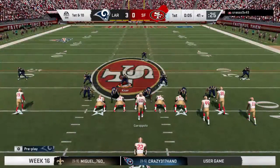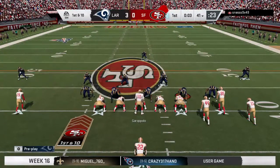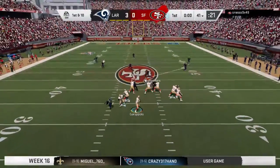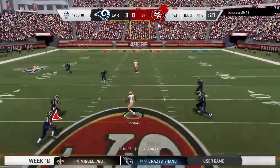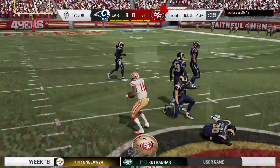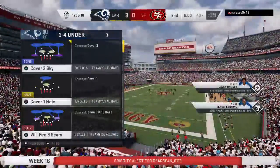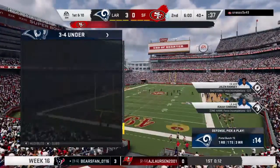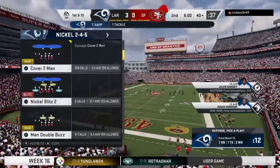Trying to get one more in here before the quarter breaks. Watch the slant, watch the slant. On 1st down, Garoppolo. And he finds his target. It's Marquise Goodwin. And he'll be taken down as that will take us to the end of the 1st quarter of play. 3-0 after 1 on EA Sports.